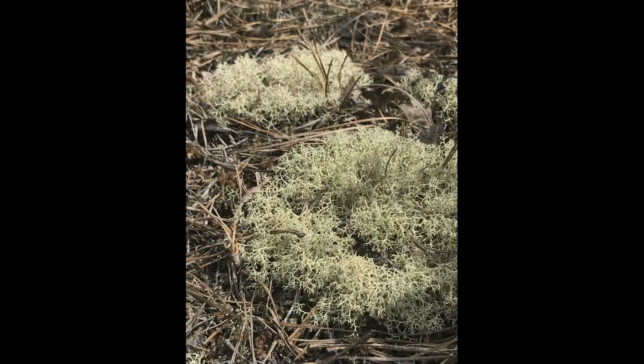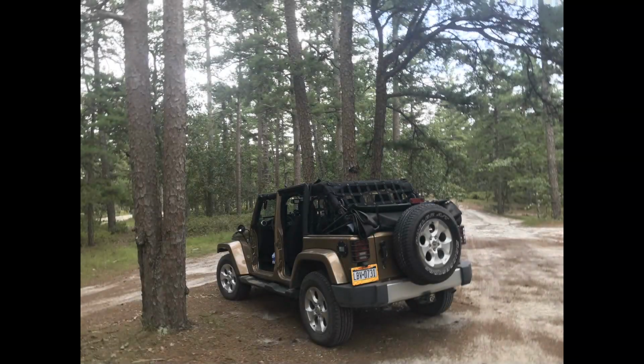And on the other side of the bridge we found loads of this reindeer lichen, which I learned what it was from Chris Ignato on Nature Now. Check out his YouTube.